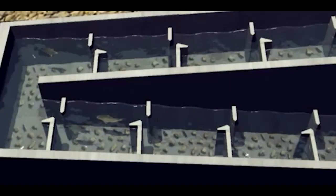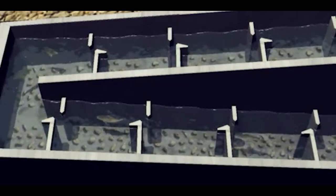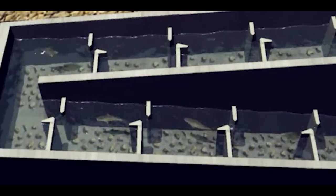An integrated gate system and pump will be used to adjust the flow of the water and allow the passage to be closed for maintenance, seasonal flooding, and to control aquatic invasive species.